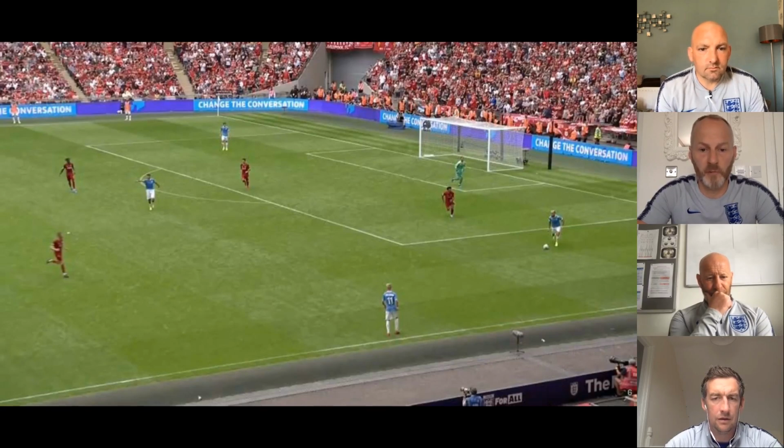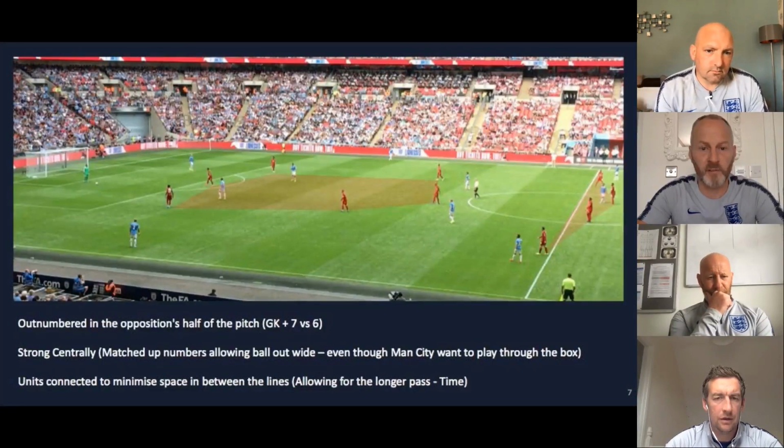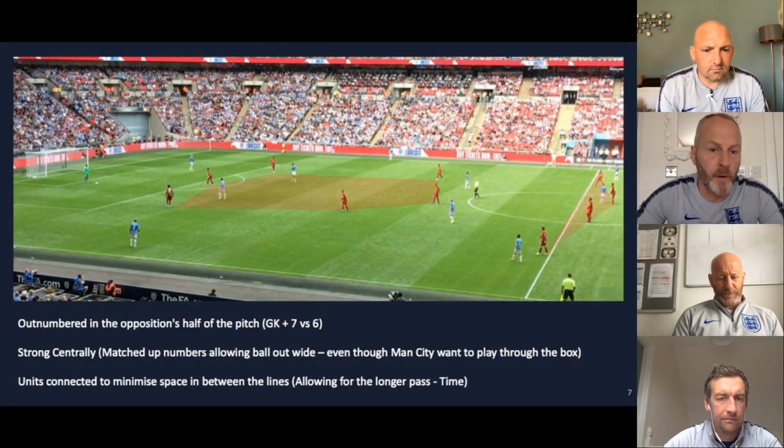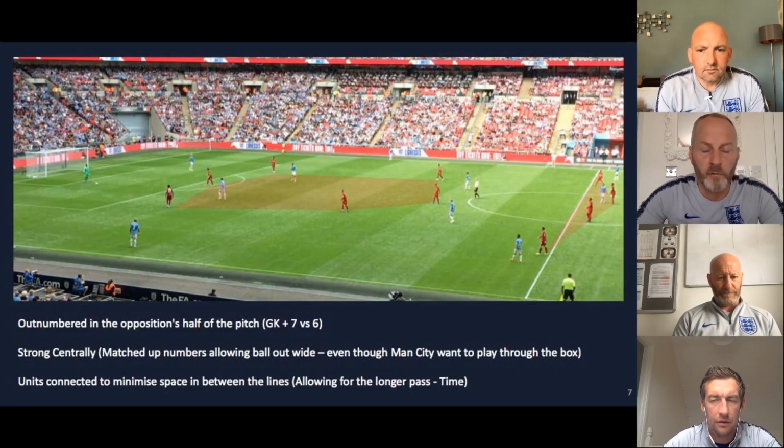So a little bit slow. I'll try and go back to the video shortly, but we'll progress onto the slide. So this is a still picture from the very same game. This is in the first half. So I've tried to shade the areas of interest on the picture.